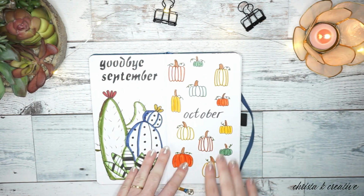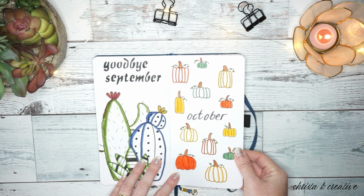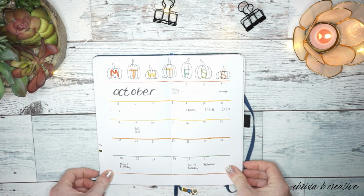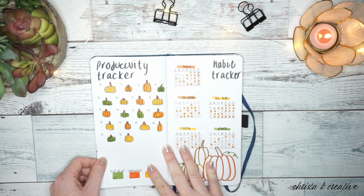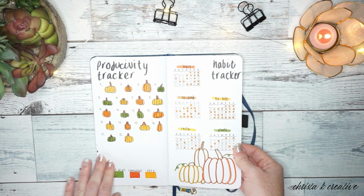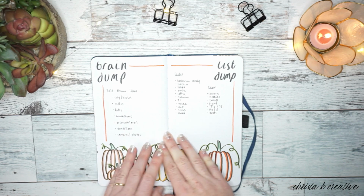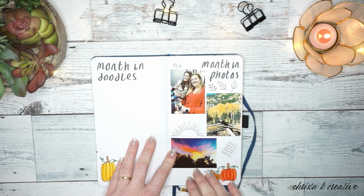That was a little practice page for Goodbye September before I moved into October, which, very common, pumpkins, but I love doodling them. They're really simple. I'm still kind of working on my doodling and my art, but as you can see, they were easy to incorporate throughout the month. I tried to stick with productivity again, but kind of fell off. Same with my habits. I stuck with them a little bit more. But it was nice to see that my brain dump and my ideas got utilized a little bit more.